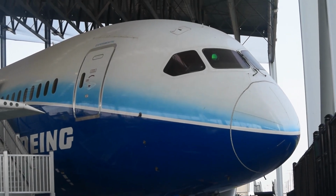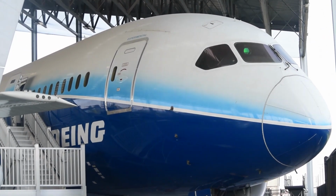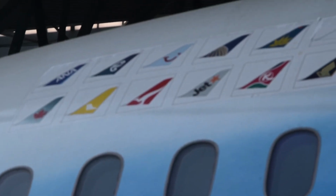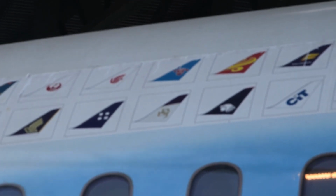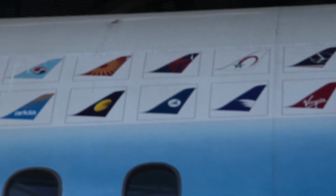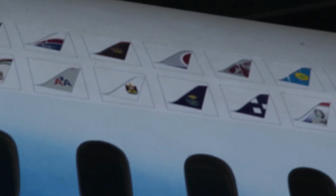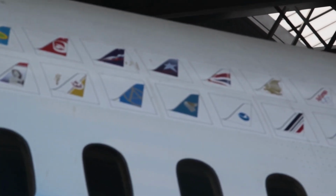The next thing that I ended up seeing was the Boeing 787 Dreamliner, and in this area, it was one of those planes that felt absolutely huge. One thing that I found pretty unique was some of the airline logos off to the side, which featured airlines that placed an order for the 787 Dreamliner. Some of these airlines have received them while others have canceled.